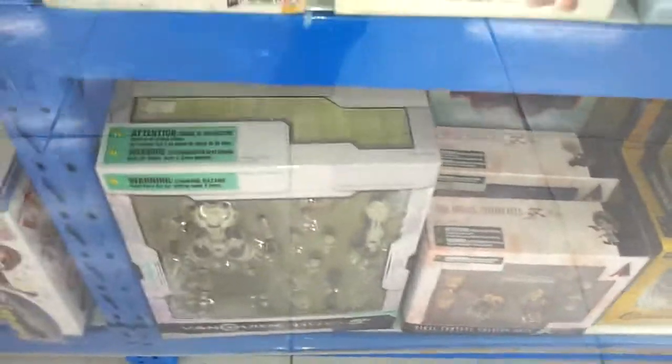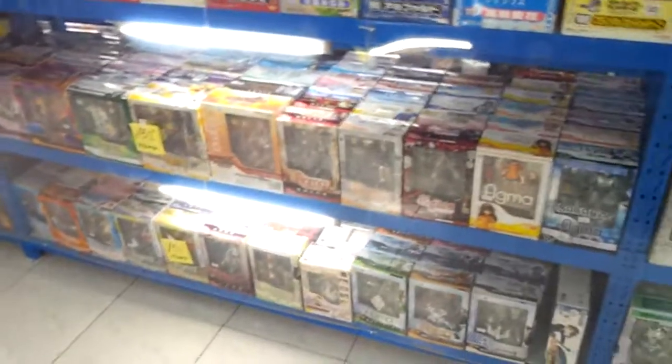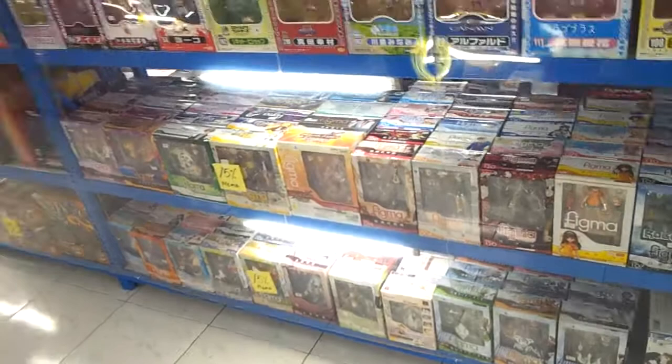Metal Gear Solid, Final Fantasy Trading Arts. Then here's a K-On! Battleship. It's a battleship model kit. Then here, of course, is the Figma section. Okay, there's all Figma here.